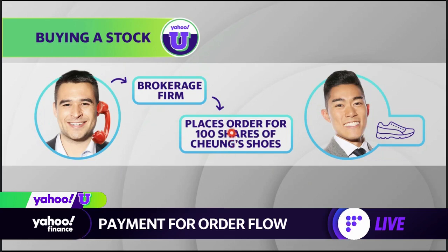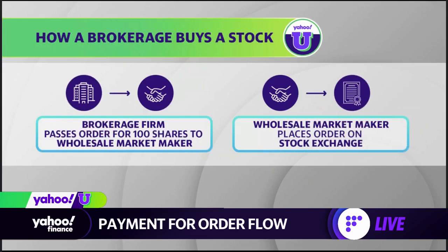shares of this company. Now, in a payments for order flow structure, the broker takes the order and passes it on to a wholesale market maker. This would be a Citadel Securities or a Virtu Financial. And these market makers are the specialists at actually executing the trades, right? So they'll go out on the hunt for Cheung Shoes stock and buy or sell a stock at publicly quoted prices on the New York Stock Exchange, for example.